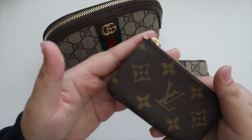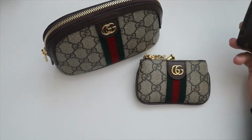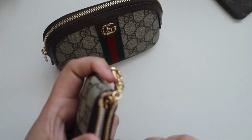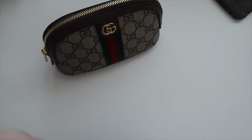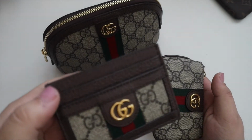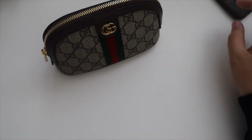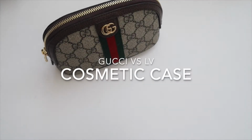If I find a different purpose for it, then maybe I'll use it as well. But for now, I've just been using this one, and I really like it. I think I'm primarily going to be using this for like cash and like additional cards that don't fit in my card case. So we have that. And then for the cosmetic pouches.